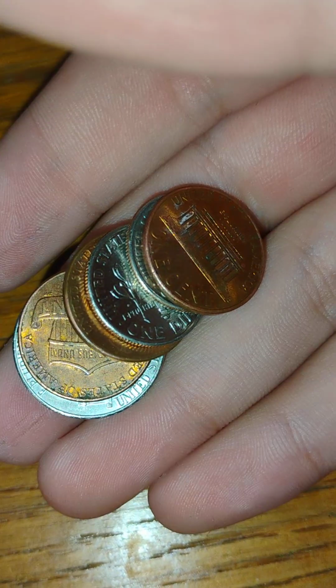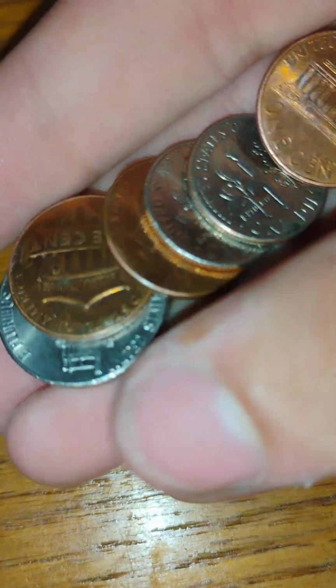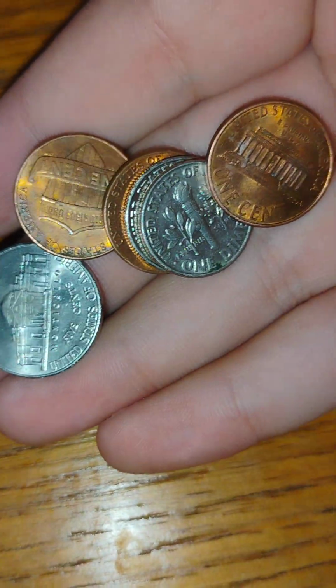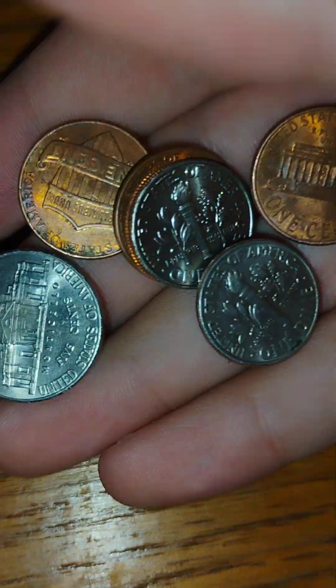Found a stash for a change at the crib, at the parking lot. Look, there's actually a stash full of coins on the ground. I picked them all up. We got a couple dimes, a nickel, and a few pennies. Let's see if we get anything special.